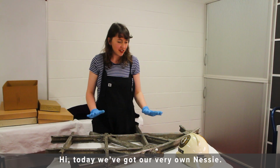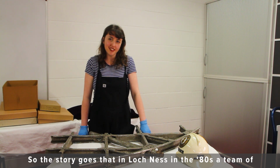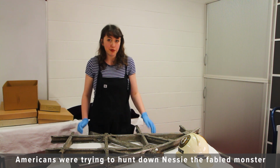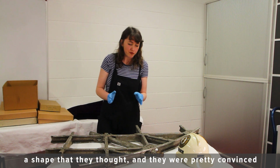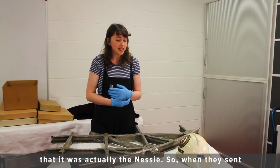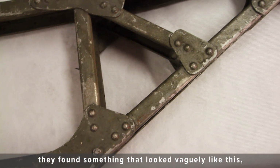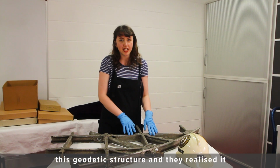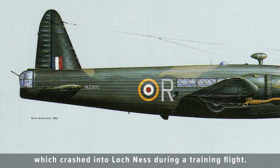Hi, today we've got our very own Nessie. So the story goes that in Loch Ness in the 80s, a team of Americans were trying to hunt down Nessie, the fabled monster that lives in the loch. They found, when they were doing scans, a shape that they were pretty convinced was actually Nessie. So when they sent someone down, they did some more scans, some more studying. They found something that looked vaguely like this geodetic structure, and they realised it wasn't Nessie at all. It was our Wellington, which crashed into Loch Ness during a training flight.